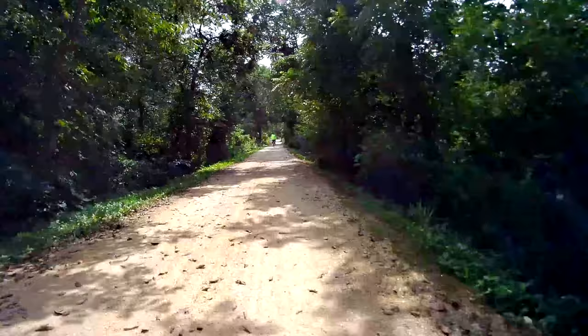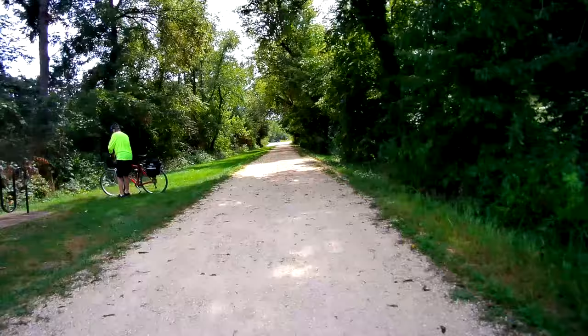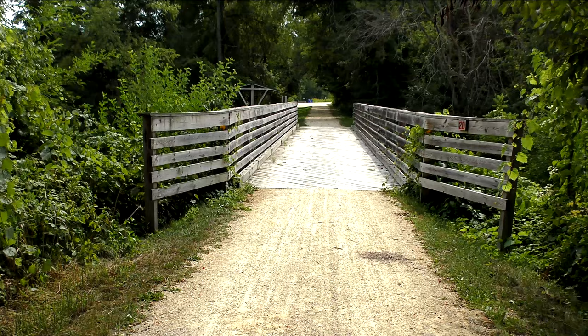We arrive at a picnic area with an interpretive sign for the Kidder Station and stop just beyond a bridge that spans Hogan's Branch Creek. This structure is another fine example of a surviving Chicago Great Western Bridge.